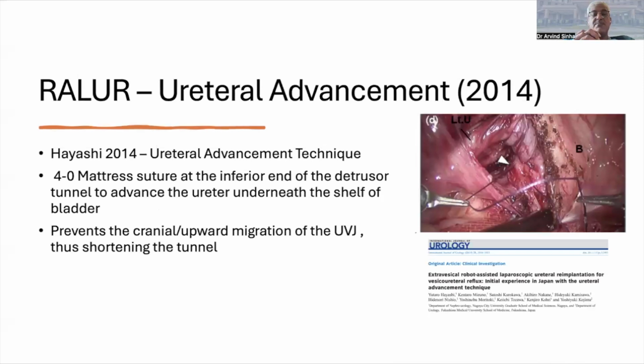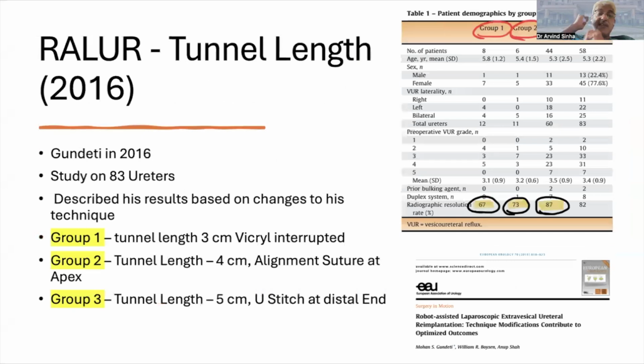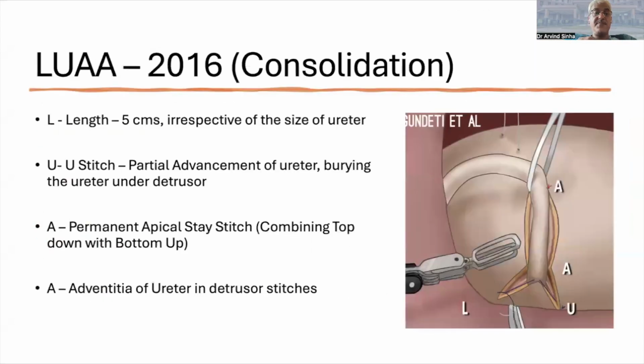Hayashi in 2014 described the ureteral advancement technique, where a 4-0 mattress suture at the inferior end of the detrusor tunnel was taken through the ureter also, to advance the ureter inside, underneath the shelf of the bladder. This is basically what the ureteral advancement technique was all about. In 2016, Gundeti et al. studied 83 ureters and compared the results over a length of time as the length of the tunnel increased, and they found that a tunnel length of 5 centimeters was required and had the best results.